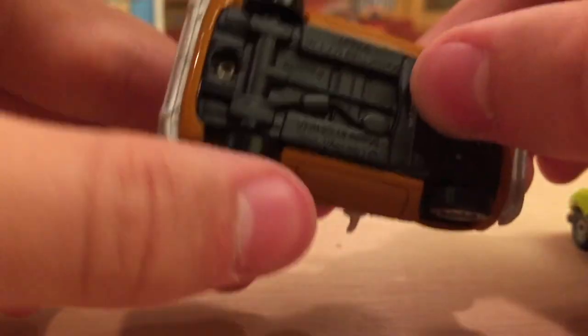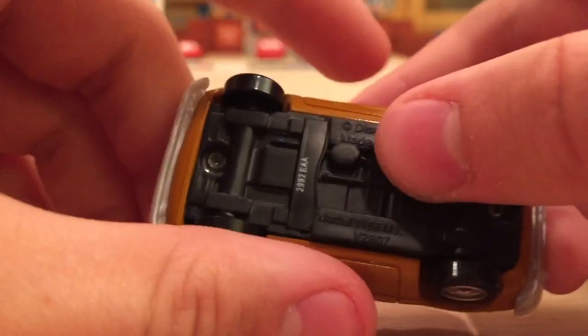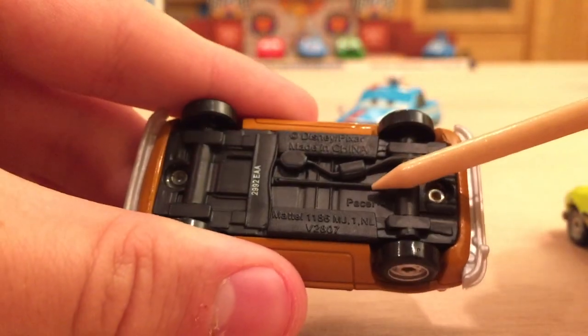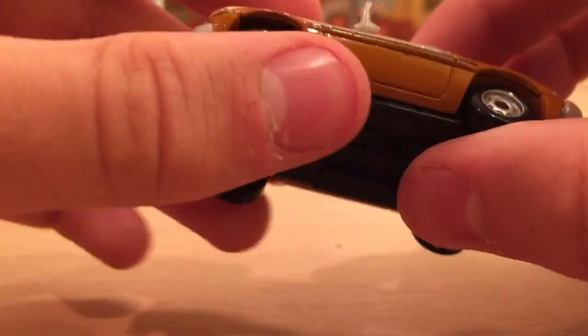Again, he's one of my favorite lemons. And we also have some base detailing as well. They do have to credit Pacer on the base there, along with some other legal jargon. And there you have the date stamp right there.